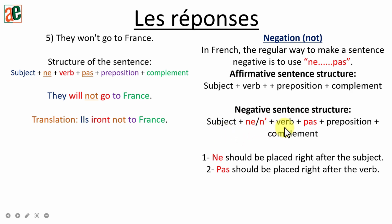So here, this is the subject, I'm going to place ne here. And this is the verb, I'm going to place pas here. So let's do the transformation. So, ils ne iront pas to France. Okay?